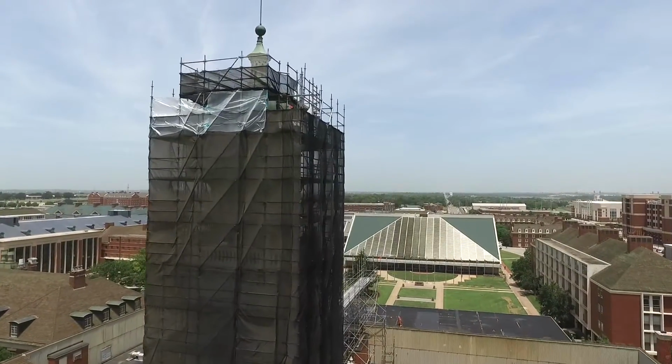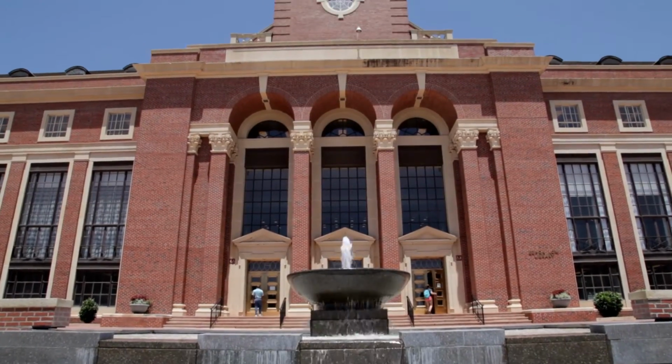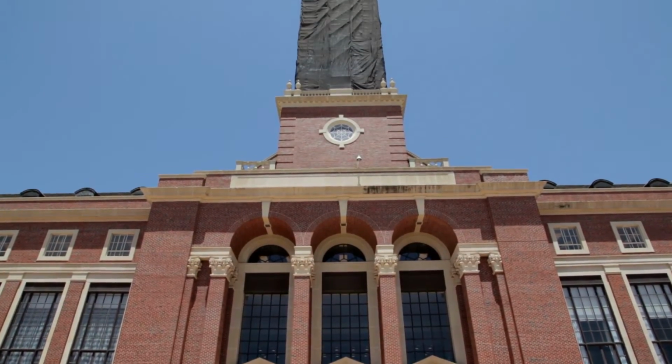Here's John DeGeorge. Pretty much over the years, the tower, just because of its location, gets buffeted with a lot of heavy rain and high wind, and so the structure just tends to deteriorate over time. So by doing the renovation, you hope to get rid of those long-term problems, and you minimize your maintenance needs.